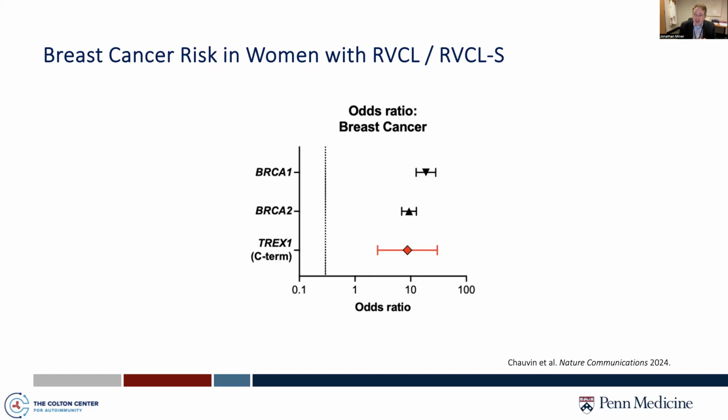Now, if you're a woman with RVCL, it does not mean that you're guaranteed to develop breast cancer, but it does mean that the odds are higher, and therefore the screening should probably be different. So it's important to talk to your physician, whoever that might be. And for those of you who want to talk to me, please feel free to reach out to me and I can give you more information.